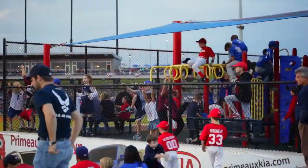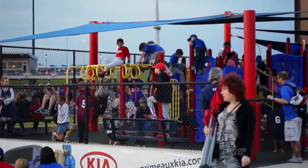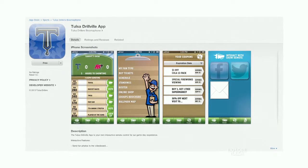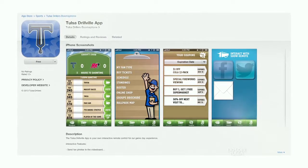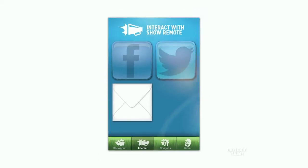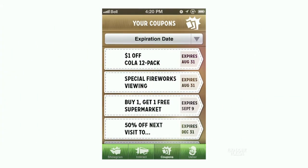We are introducing a new app called the Drillville app. You're going to want to download that on iPhone or on Android phones. When you come to the games, this app is going to help you steer your experience at the ballpark. It's going to show you the schedule of events we have going on between innings, give fans an opportunity to take photos of their families, send them to us via Facebook, Twitter, Instagram. We're going to get them directly up on the scoreboard. So just different ways of communicating and interacting.